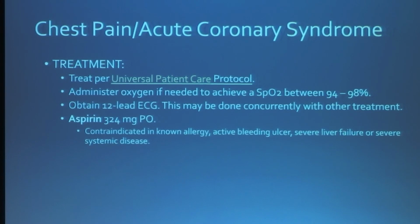So just be sure about your placement, and I'm fine with training the EMTs to help us do that. Just spend enough time with them so you're comfortable that if they do put it on, you're comfortable with them doing that.